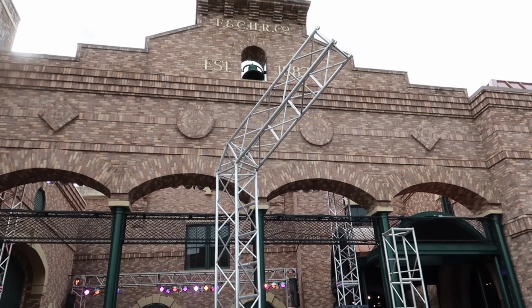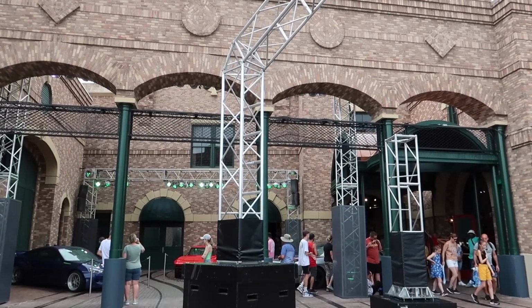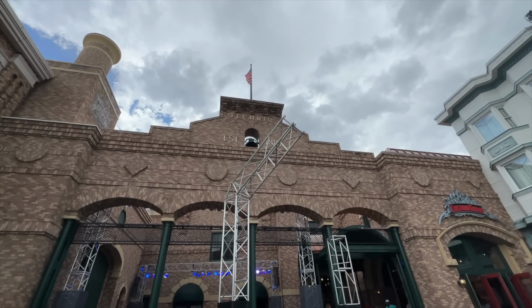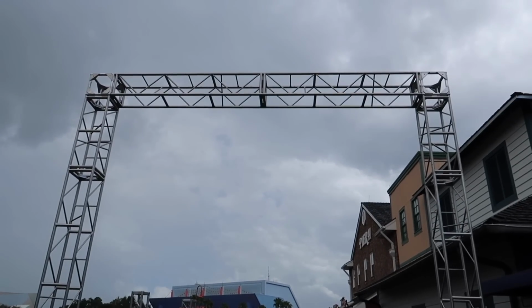Ooh, here's some interesting ones. These truss structures, these frames. This one's bent, but not at a 90-degree angle, you know? It's bent at a weird angle. Interesting. What are they doing with that? Dunno. This looks the same as last time we were here too.